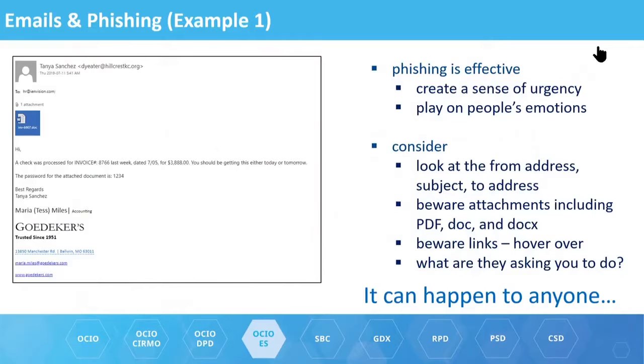So some of the things we tell you to do, one of them is look at the from address. Are you expecting, do you recognize that domain? Do you recognize the sender? Is this somebody that you've done business or have communications with? And if you don't recognize them, you should probably ignore the email.